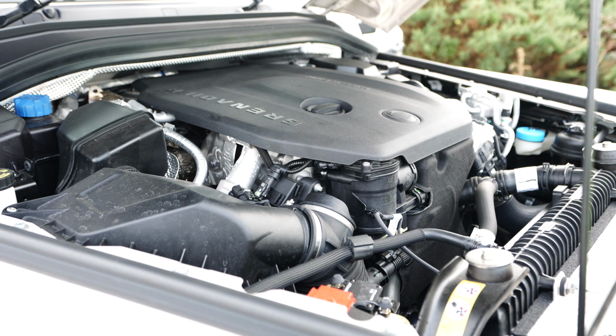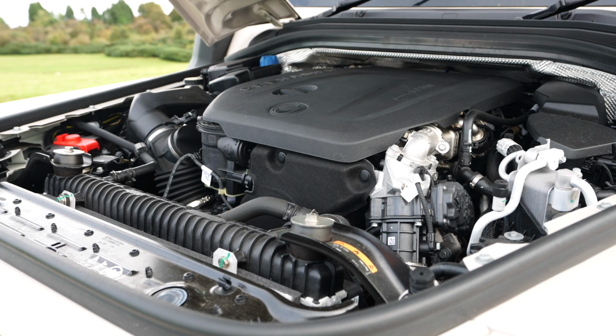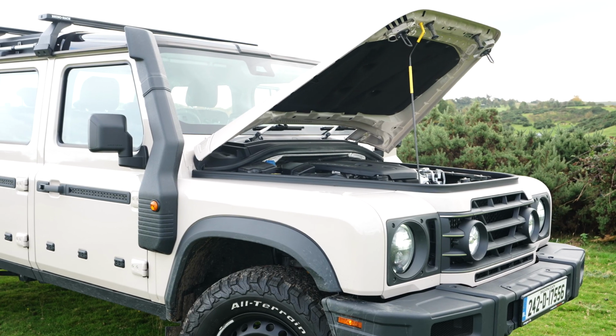Engine wise, two straight 6 BMW options, common rail diesel or a petrol. And fuel economy wise, they're kind of in and around the same. I've been experiencing anywhere on this diesel from 12 to 14 litres per 100 kilometres. And it's kind of to be expected for an almost 2.8 ton vehicle.